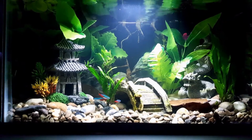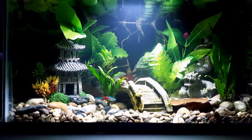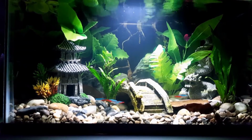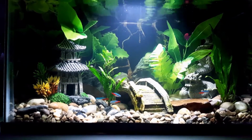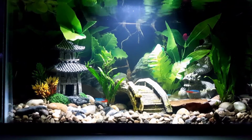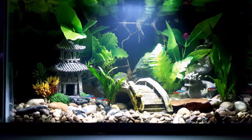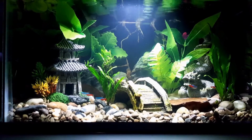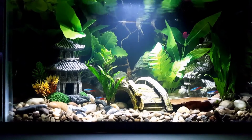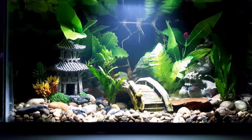So first, I got this tank, I believe, at the beginning of the year. It's a 5.5 gallon Top Fin aquarium kit. Came with the filter, tank, and the hood. That's about it. And since I've had it, I've made some pretty substantial additions.